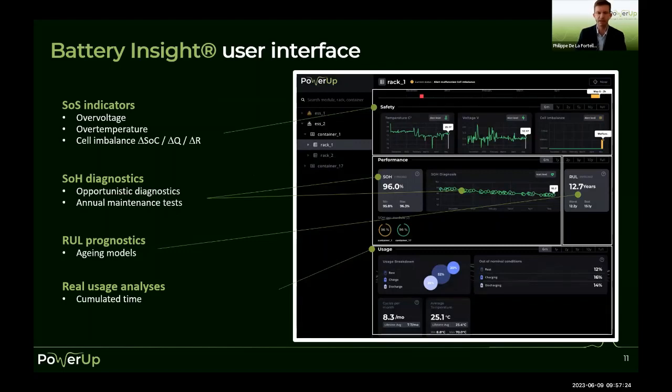Finally, one last slide to present you a little bit how the data can be displayed on what you would get out of this product. So that would be your control platform that you would be seeing modified day after day, with alarming systems that would send you alarms whenever an issue would be detected, for instance, on safety.